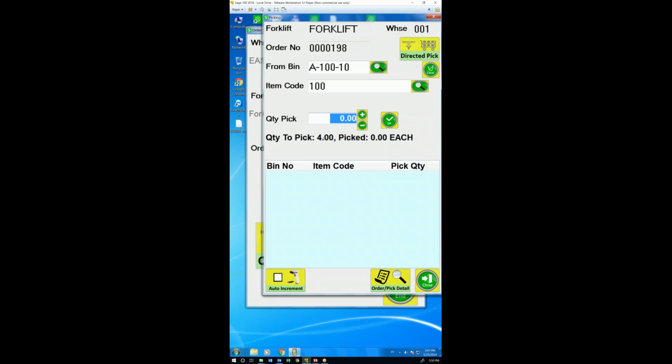Now, optionally, I could set up the system where the bin and items are only displayed, and the warehouse employee needs to still scan them for validation that they're actually in the right bin and they're picking up the right item. Or I could set it up by warehouse where the information is not only displayed but also loaded in the field, and the program control is changed to the quantity field. So here I can scan the quantity, or use the auto increment, or I could just use the plus sign or just enter a quantity on my keyboard, click OK.